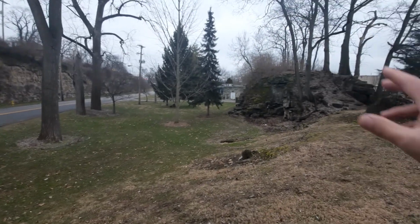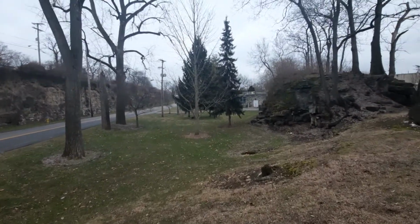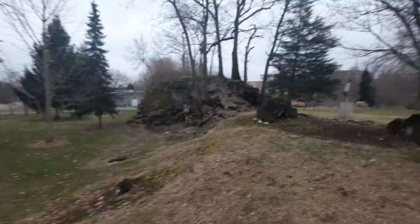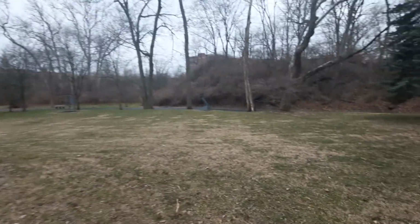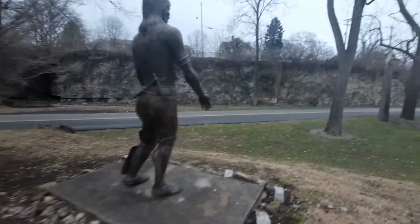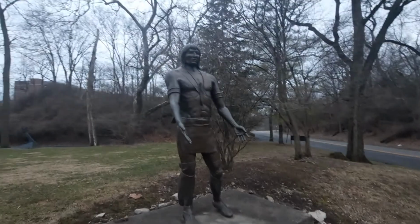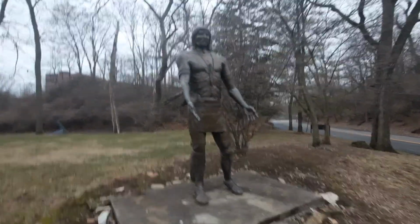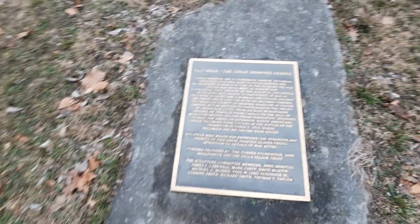Obviously, a lot of this rock had to be put away because of that building that's not too far from there. I think that's an art museum or something. I honestly don't know, because I've never been in it. But yeah, they call this area Cliff Park. And you may also be wondering, what in the world is that statue? Well, that is actually dedicated to Tecumseh. So it actually talks a bit about him.